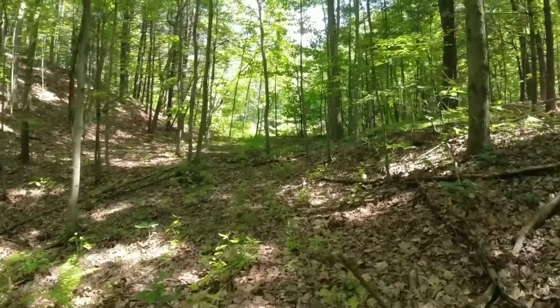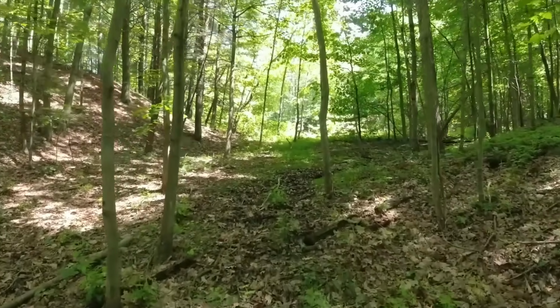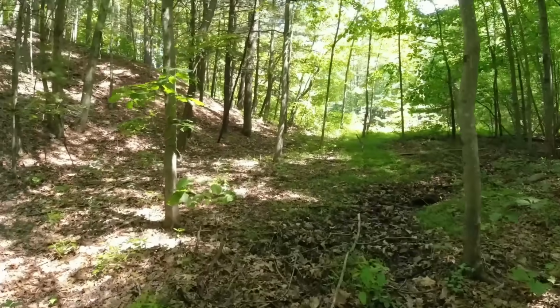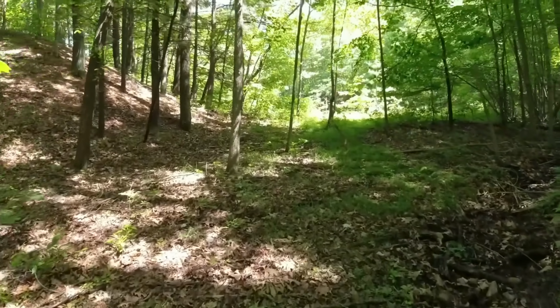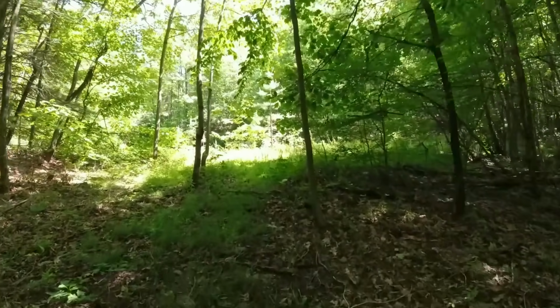Google Maps is really not detailed, showing you what you have to go through. I thought this was gonna be so easy to find. This is one of the hardest things I've ever done in a long time.